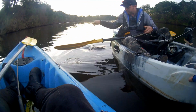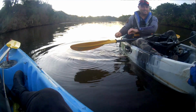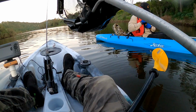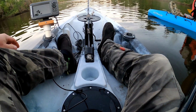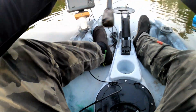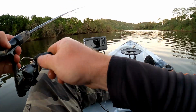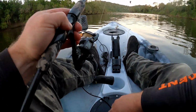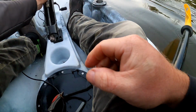Off you go, big girl. Here, have your net back. Thank you. Yeah, I'll go up and throw in the hole behind it. Okay, that was where I'm headed. Way over there now.